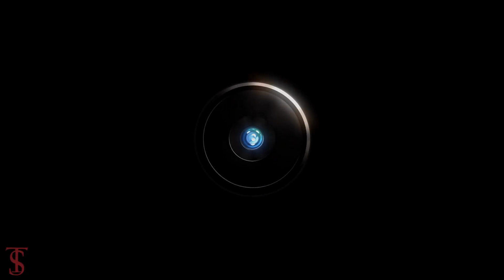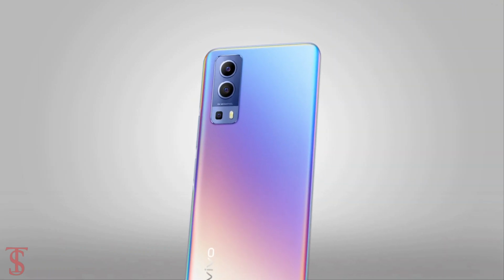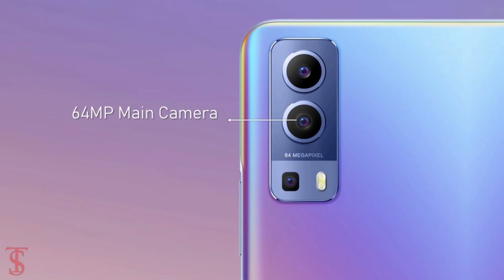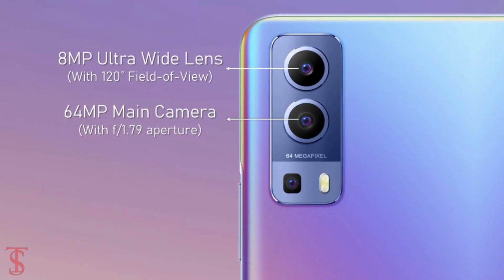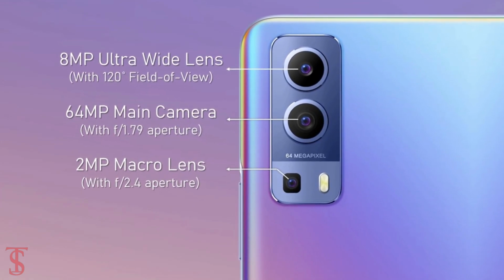In terms of camera, the Vivo Y72 supports a triple camera setup on the rear in a rectangular module at the top left corner that includes a 64MP main camera with f1.79 aperture plus 8MP ultra-wide-angle lens with 120° field of view and a 2MP macro lens with f2.4 aperture.